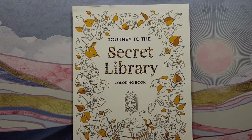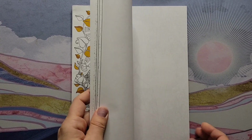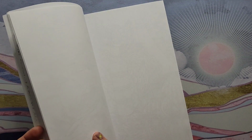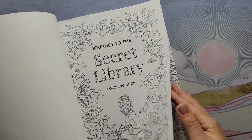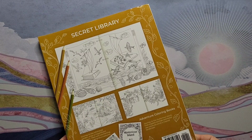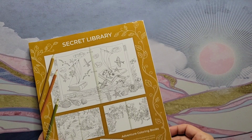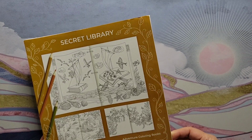This one I got from that website, Second Sales, as well. It was part of that sale. I guess it's single-sided, because it's double pages, so it's nice that they're single-sided. This is called Journey to the Secret Library coloring book. Is there an artist? I guess there's no artist. Maybe it's one of those deals where a publisher just does it or something.